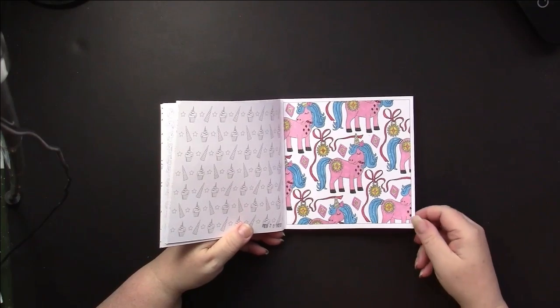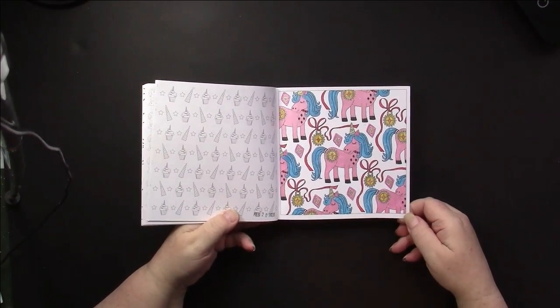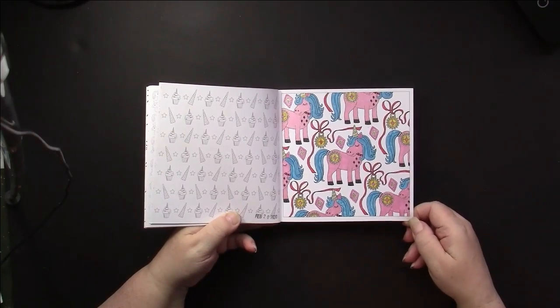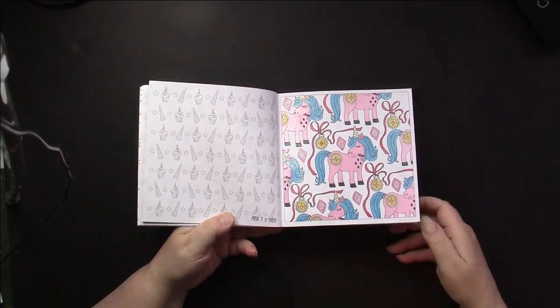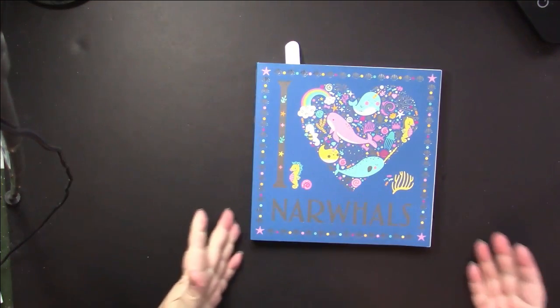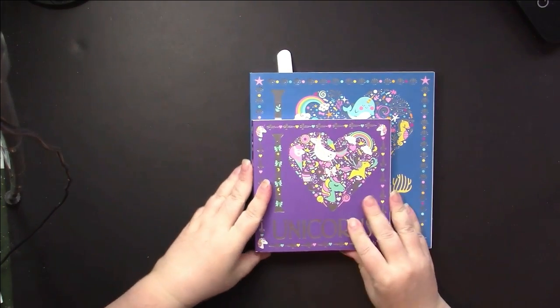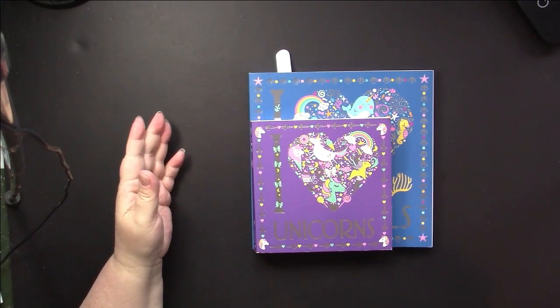But on a small size like this, it hardly takes any time to do it. It's not like a wallpaper page, it's just like a little pattern. So there's a lot of pictures like that in here. And then, for some reason, I Love Narwhals is humongous compared to the rest of the books that I have in this series.